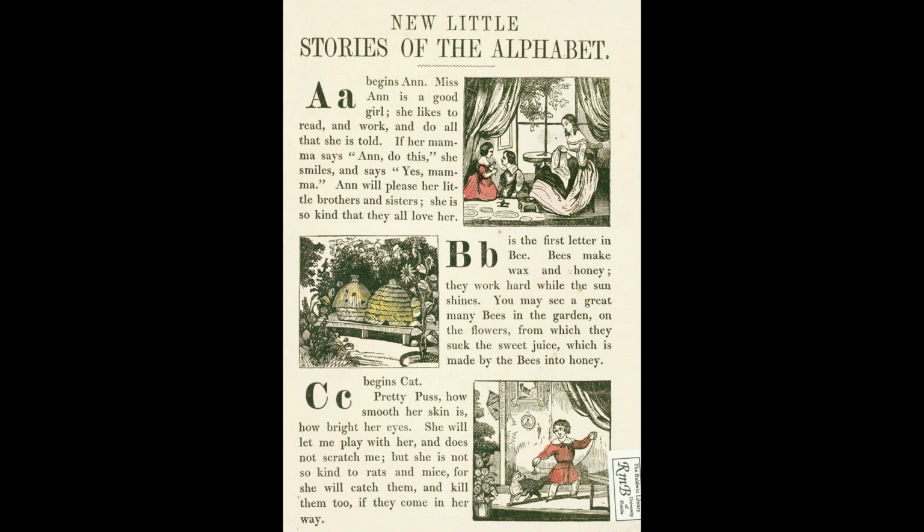C begins cat. Pretty puss, how smooth her skin is, how bright her eyes. She will let me play with her, and does not scratch me. But she is not so kind to rats and mice, for she will catch them and kill them too, if they come in her way.